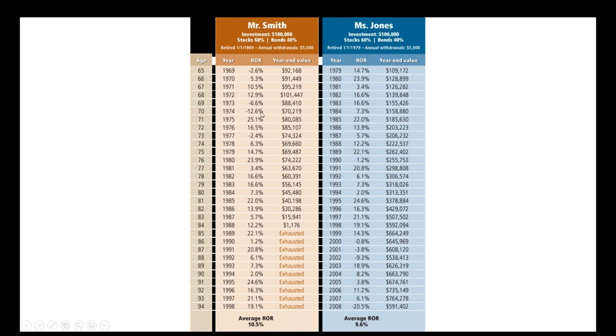But because they had significant downturns in the first 5 or 6 years, they were exhausted by 1988. So within 20 years, they're out of money. Over here, they had a lower average rate of return, but look, it grew to five times more. So it all depends. That's starting in 1979, going to 2008. So these are actual numbers.